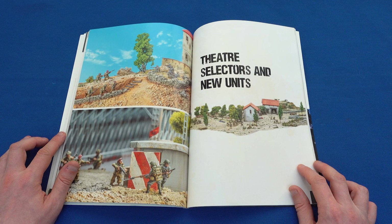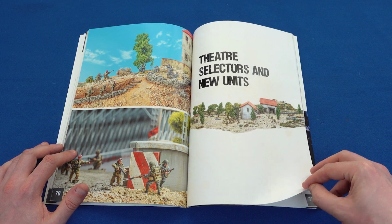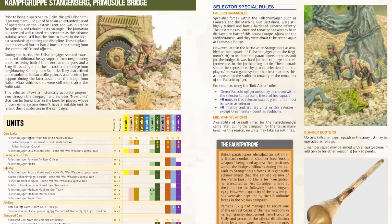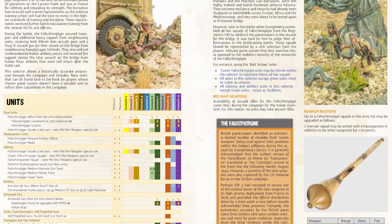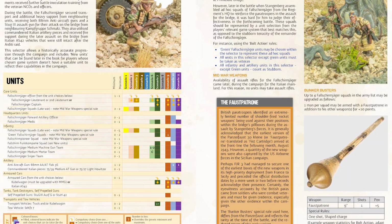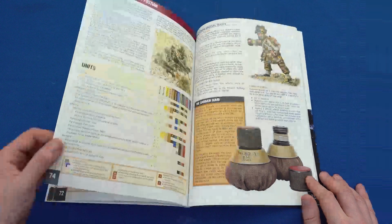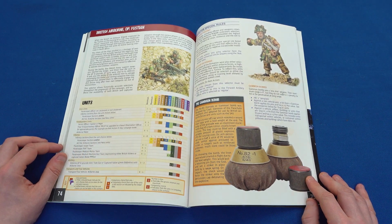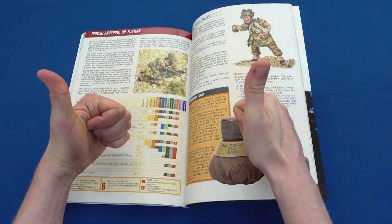Through the scenarios now, and on to theatre selectors and new units, and with you hopefully feeling quite inspired by what's gone before and some of the great eye candy, here's where you can see what units you can use for the different scenarios, and you've also got some special rules for whatever game system it is you might like to play. I think the unit tables used here are really cool. They look very professional, they've got a great little colour key going through them showing you what you can use in each scenario for the different nations involved. That's something that gets a big thumbs up from me.